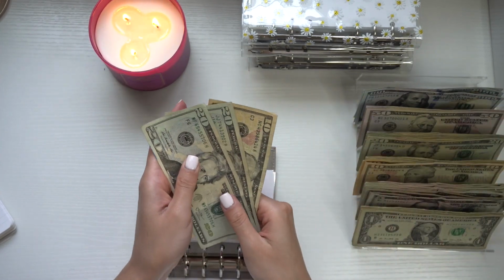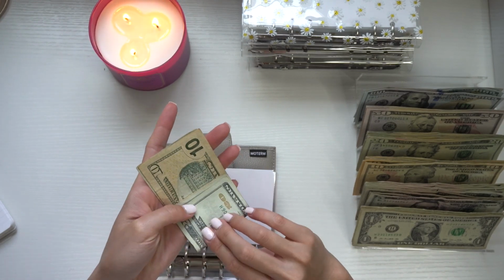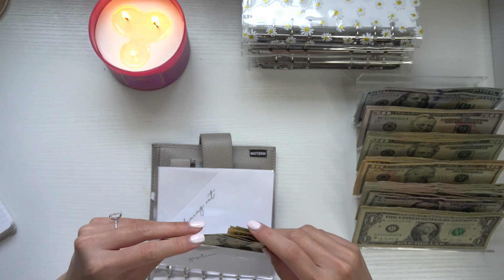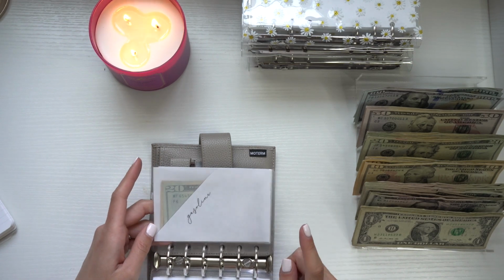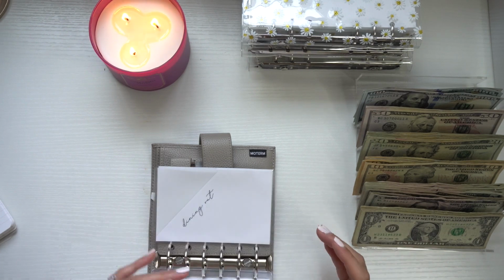So I have already made my new vellum envelopes and new placeholders, and I can't wait for you guys to see that. I'm just waiting on my new setup items to arrive next week that I ordered from Etsy. So I'm going to film that for you guys and show you guys.